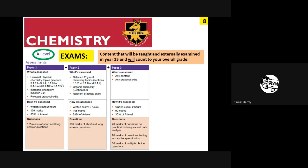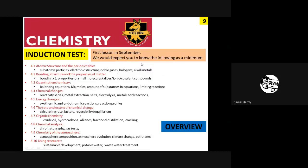So paper 1 is physical chemistry, or part of physical chemistry, and inorganic. Paper 2 is the other parts of physical chemistry and organic. And paper 3 is any content, with the majority of practical skills being examined.